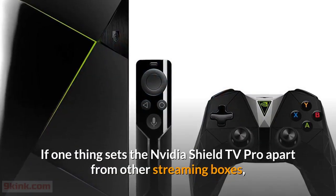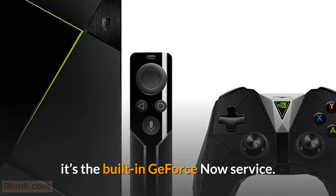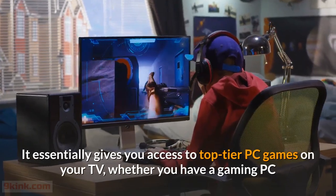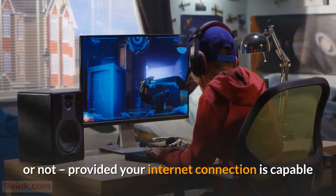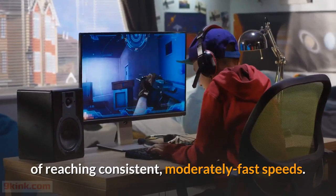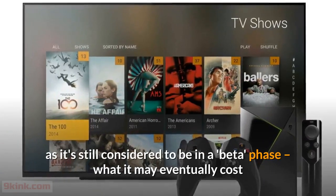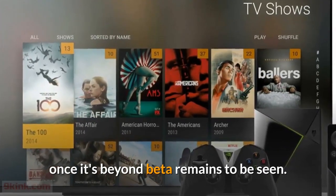If one thing sets the Nvidia Shield TV Pro apart from other streaming boxes, it's the built-in GeForce Now service. It essentially gives you access to top-tier PC games on your TV, whether you have a gaming PC or not, provided your internet connection is capable of reaching consistent, moderately fast speeds. GeForce Now is currently free to use, as it's still considered to be in a beta phase. What it may eventually cost once it's beyond beta remains to be seen.